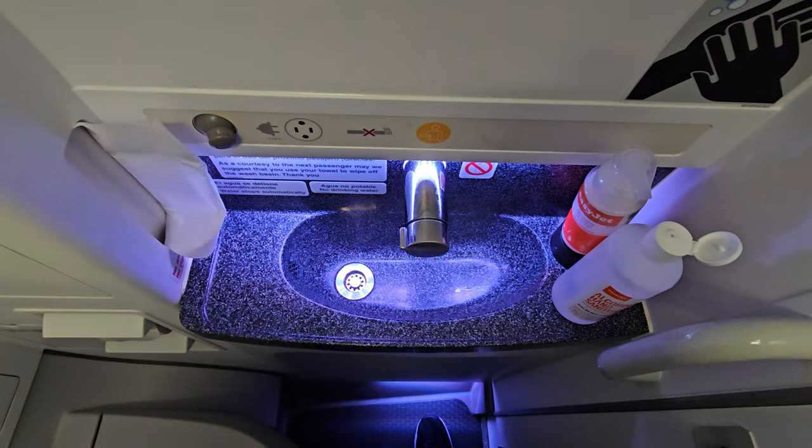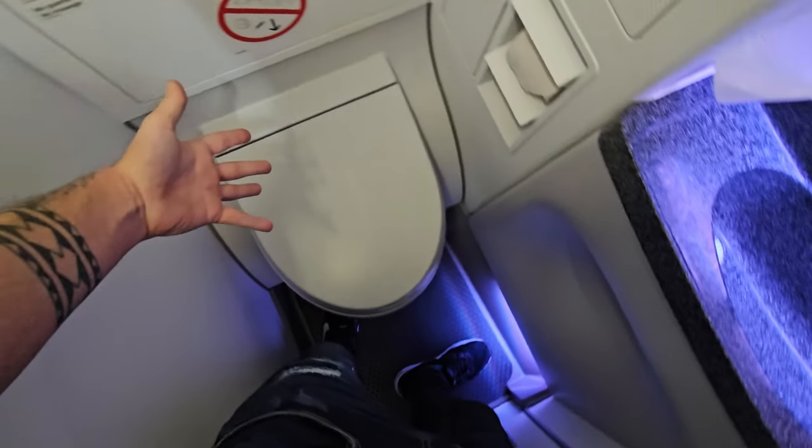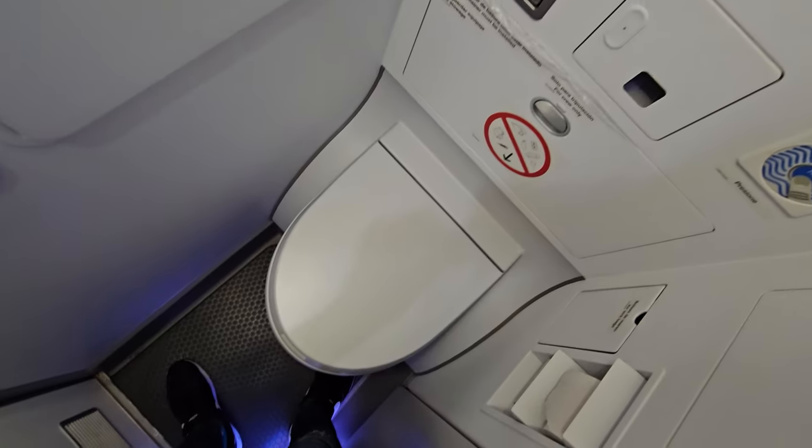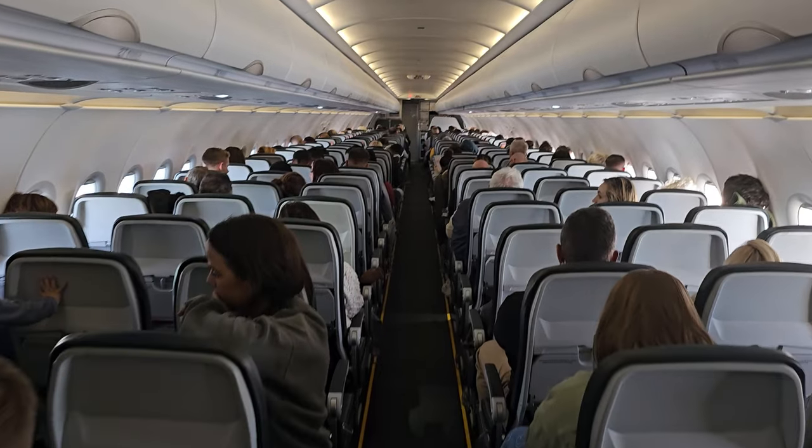There we go. And here we go, EasyJet toilet review. You've got the light in there. There we go, not a lot of space in there at all. As you well know from these toilets, you don't get a lot of space for moving around or anything. You've just got the light in back there and the door's just over there. So yeah, and there we go, that was the toilet review.